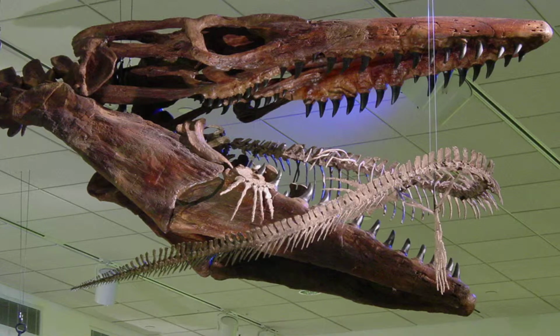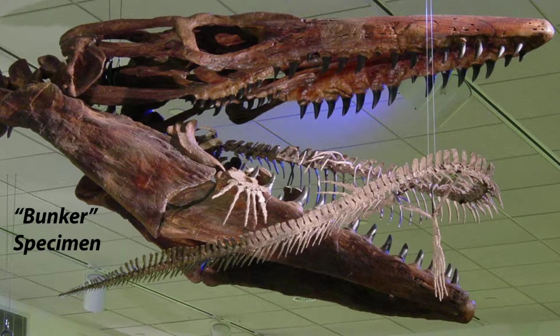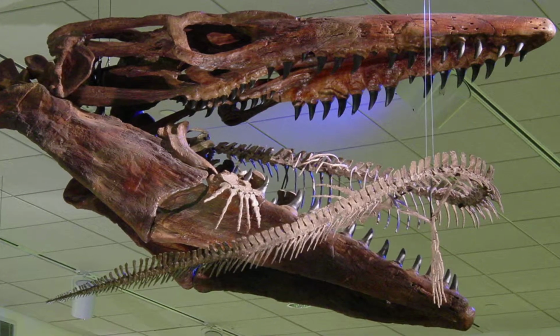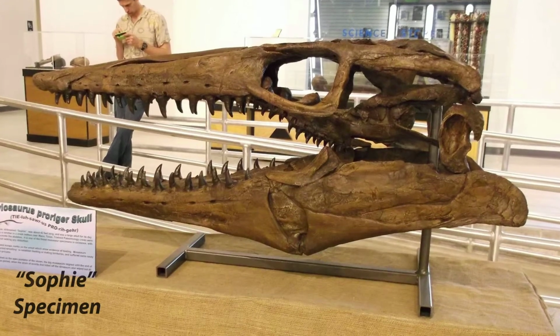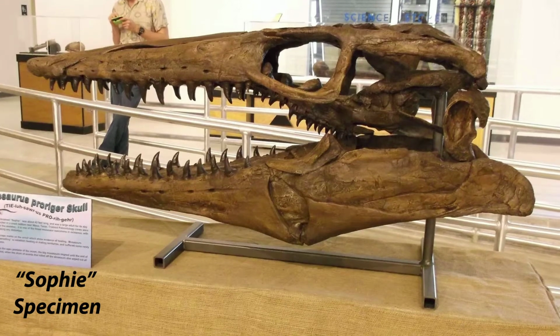Our largest mosasaur, the Bunker specimen from the Niobrara Chalk of western Kansas, is the largest complete tylosaur skeleton known. Our slightly smaller but even more impressive Sophie specimen features one of the best preserved Tylosaurus skulls known and bears a number of traces left by sharks and other mosasaurs.